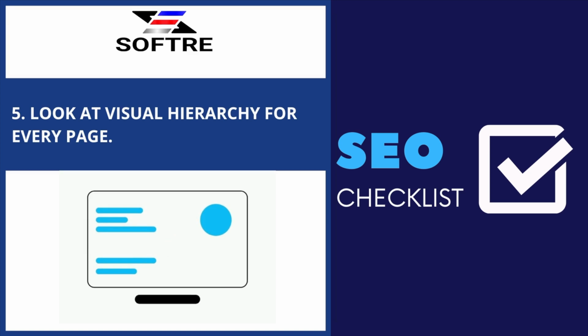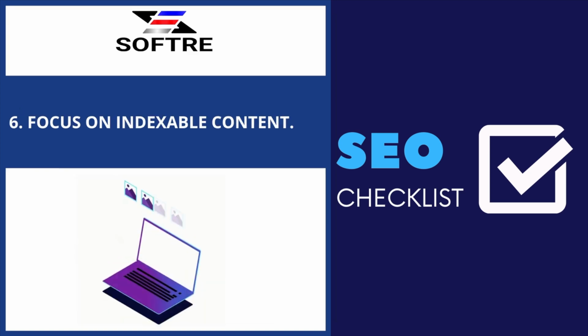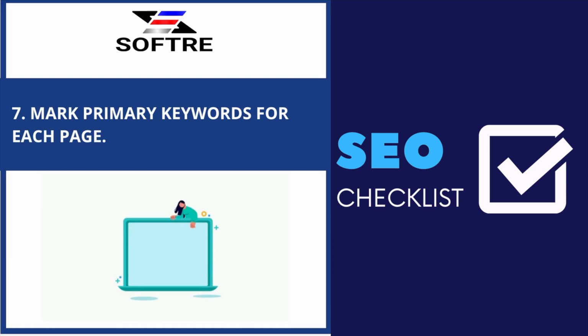One of the key factors of SEO is to focus on content that will be indexed. For any design elements that are visual, like a video or an image rather than textual, you need to tell Google what they are by filling in all available metadata with your target keyword, including the title and description. Moving on, it's important to target primary keywords for each page individually.